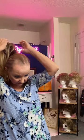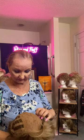And maybe one over on that side if you wanted it to. You can wear it behind your ear if you'd like. That would work too. So there's many different ways to wear this particular wig, and I think this one would be a great one for summer.